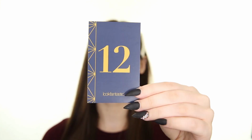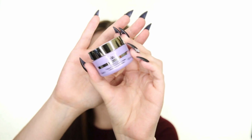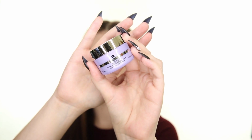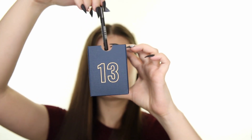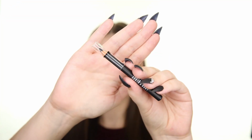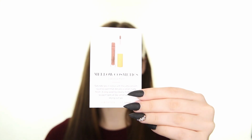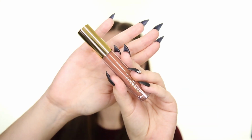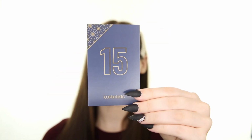The 12th day is the Prey Throat and Décolletage Cream, which is $9. The 13th day was missing a card, so I just pulled it out of the tray. It's the Lord & Berry Black Eyeliner, which is $10. The 14th day includes the Mellow Cosmetics Liquid Lip Paint in Tehran, and it's worth $11. The 15th item is the Rodial Dragon's Blood Lip Mask, which is $6.